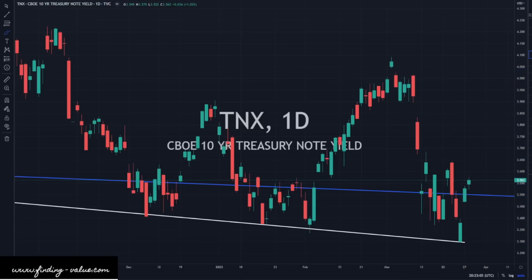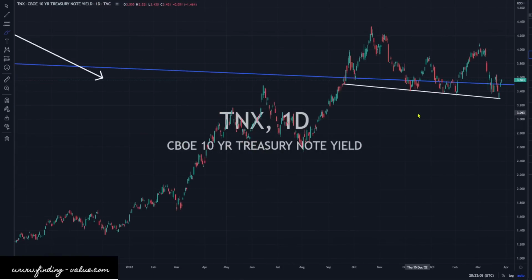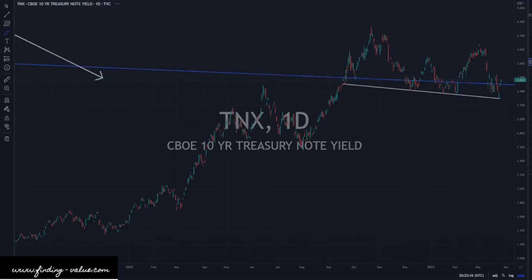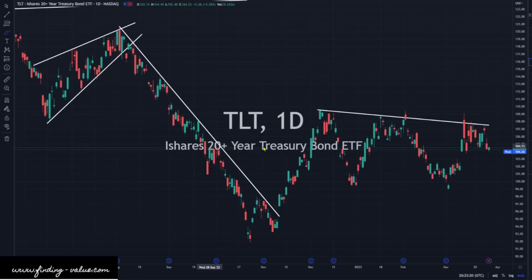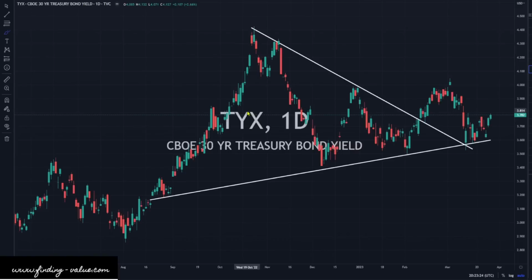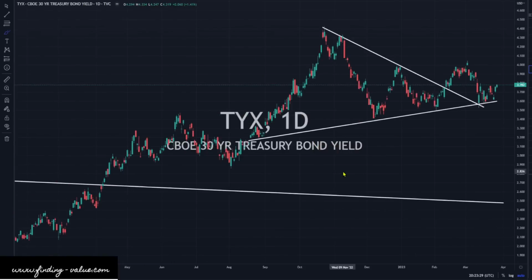Are yields going to roll over? If yields roll over and the curve uninverts, where the 10-year falls faster than the 30-year, then I think we've got our alignment for precious metals. Bond prices were sideways today, not really doing too much for the 20-year bond price. The 30-year yield still looks all right to try to go higher. And we did have the 10-year go up more than the 30-year.